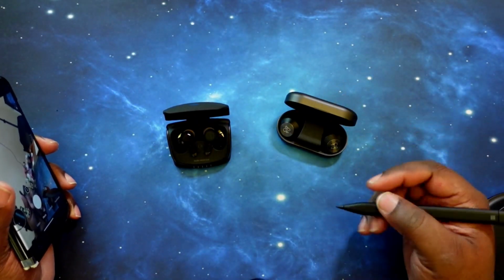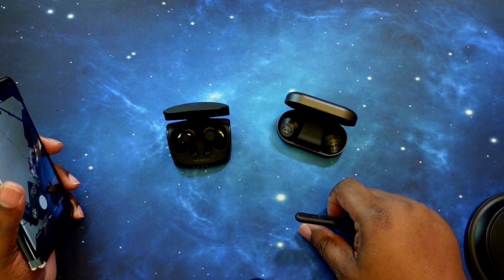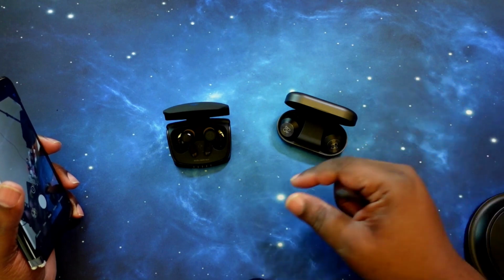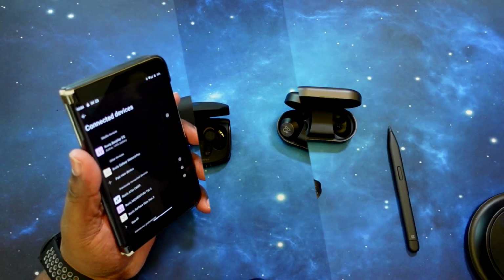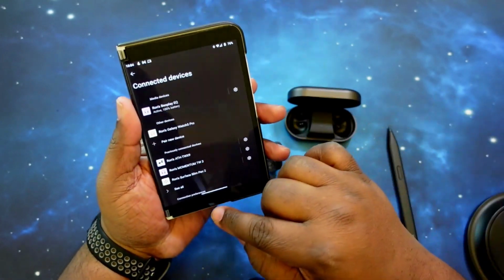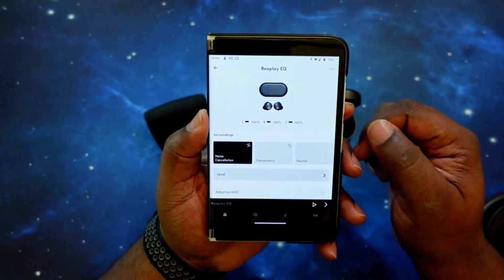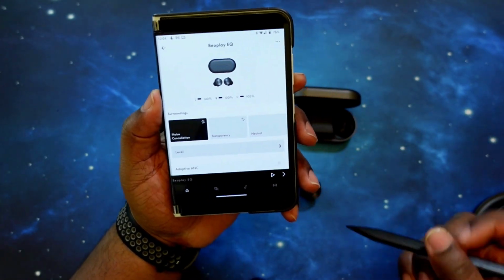So what we're gonna do next is go ahead and get these guys paired up. We're gonna start off with the EQs and go through the app, see what they have. Stay strapped in. All right, we're back in. We got the EQs already paired up. Let's go ahead and jump into the app. We already have it queued up here to save some time. Let me grab my stylus slash pointer here.